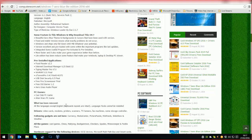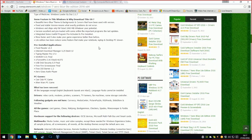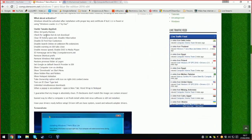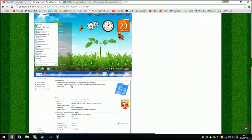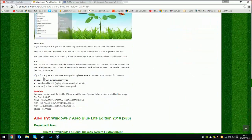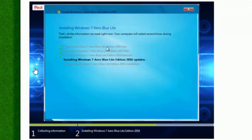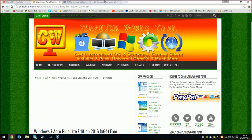What has been removed? All languages except English, because English is the only fucking language. Oh no, the moment I dread, when they remove all the games. Fuck, no solitaire. And that's what the installer looks like. Scroll up to the installer picture again. That looks like a smurf vomited all over the Windows 7 installer.